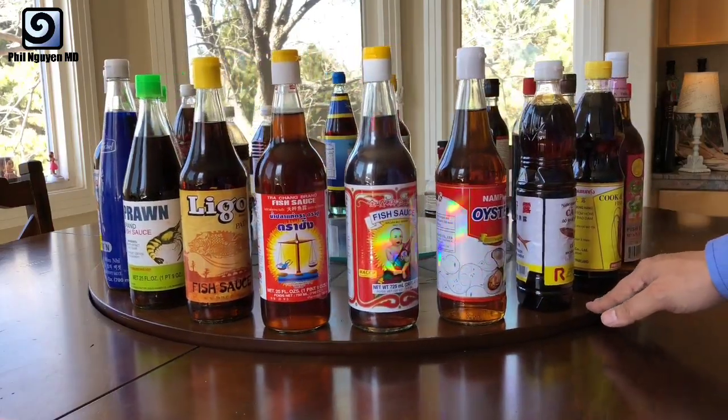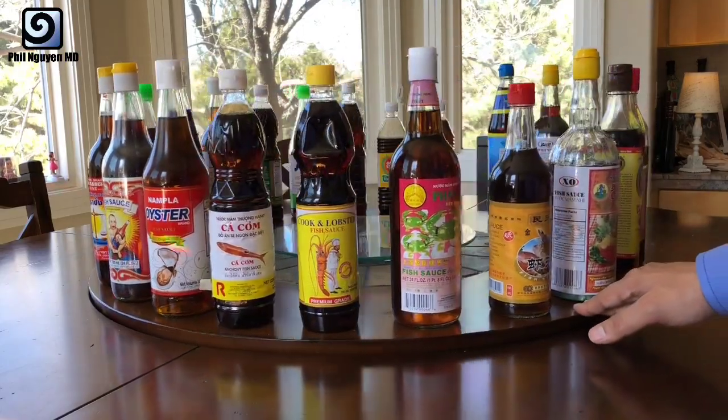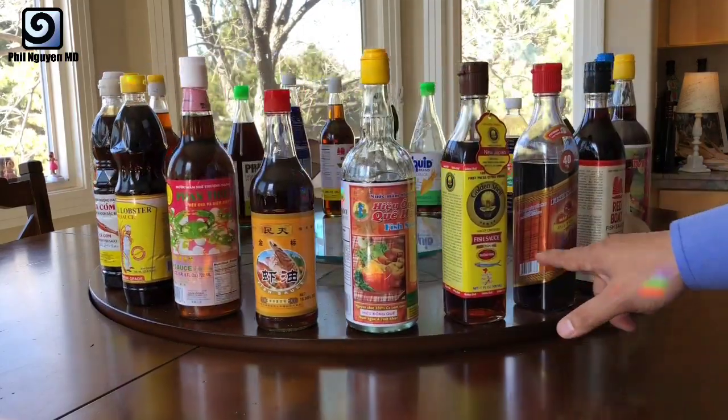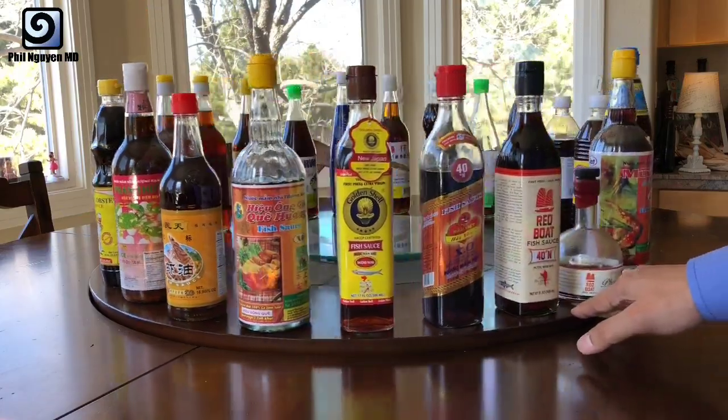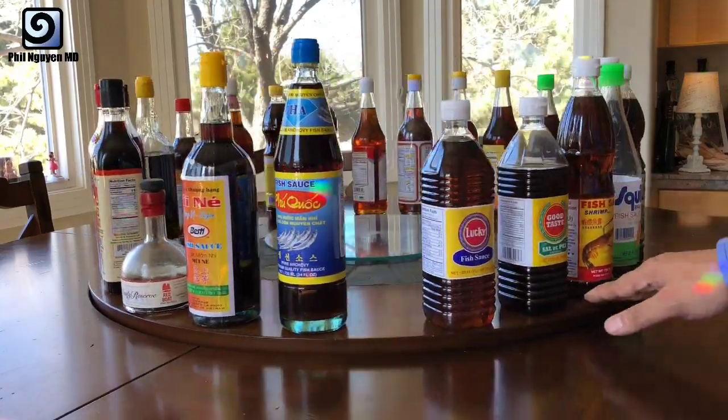And most of these are made in Thailand, and some of them are made in Vietnam. For example, these right here are made in Vietnam. And then we get to the Thailand fish sauces.